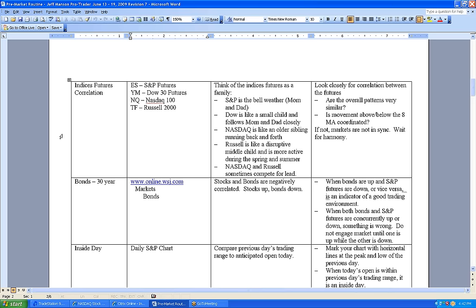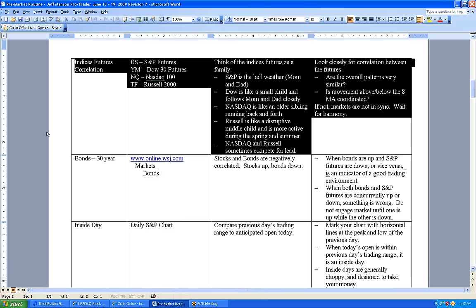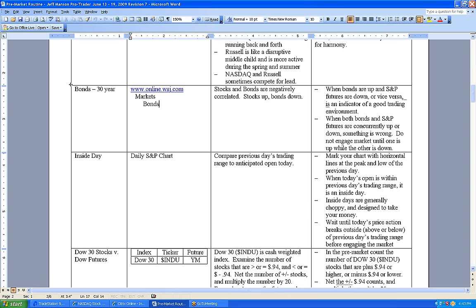Another piece of information to bring into your toolbox would be watching the 30-year bonds or the 10-year bonds, whichever you prefer. 10 years have a little more flexibility. The 30-year bonds tend to be a benchmark. Okay, stocks and bonds are negatively correlated.